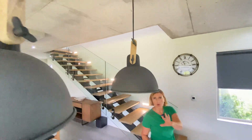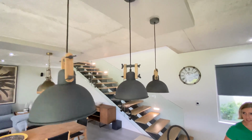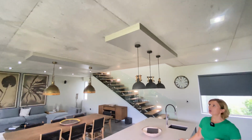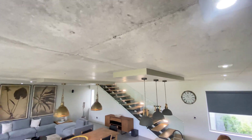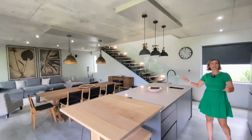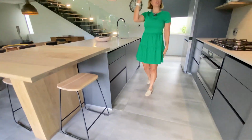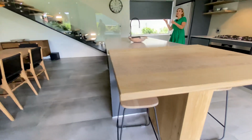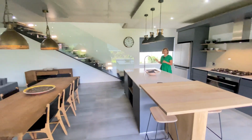And just look at the choice of the light fittings throughout. And if you just take a look up as well, we've got this concrete ceiling. So of course that means that we've got a solid slab, and again the attention to detail. The downlighters that you see were drilled and designed into the slab.